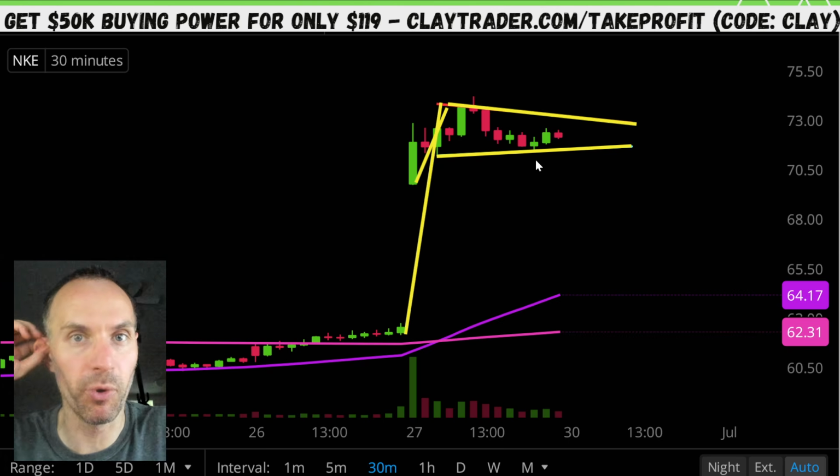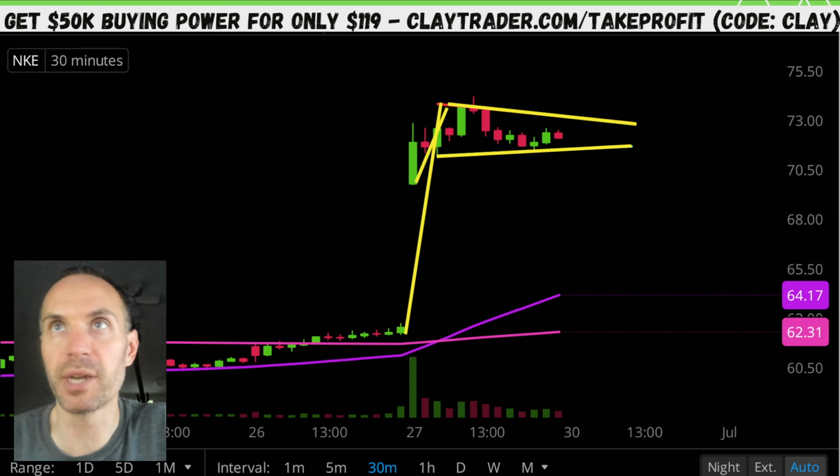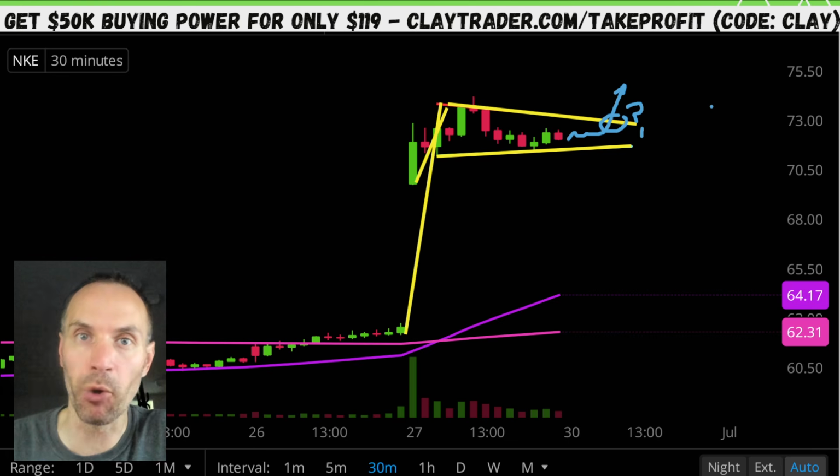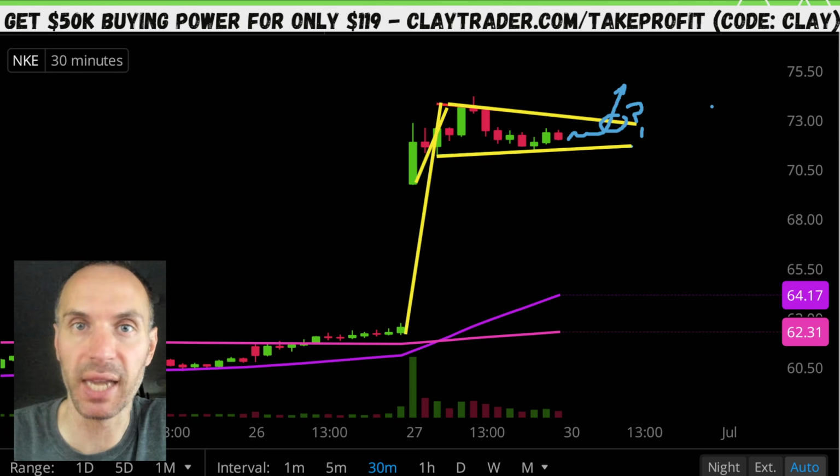Just because something's in a bullish pattern does not mean for sure guaranteed the price is going to go upwards. But hopefully nobody would be shocked if the price did something like this and then worked its way up through there. Again, is that guaranteed to happen? Absolutely not. Is it at least a valid question to throw out there? Absolutely. So if you like bull pennant patterns, certainly keep an eye on Nike.